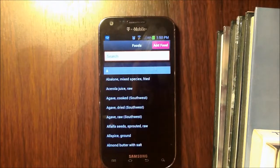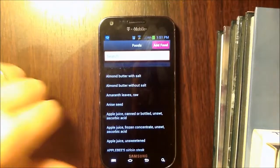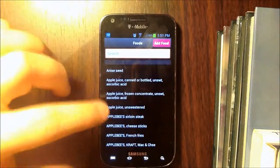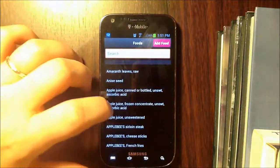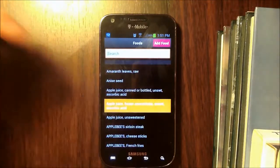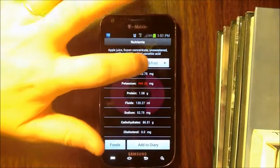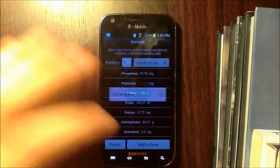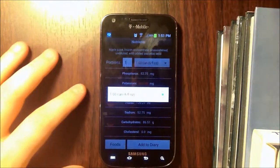Whenever you load it up, you'll be initially presented a screen with a list of foods that the company that makes this has already provided. So if you click on one of these, let's say we'll do apple juice from concentrate. You click on this and it'll tell you 1 can. Well, 1 can is a whole can. You don't drink that actually. So it's actually kind of not really a good value for this because 1 can is 1 frozen can.